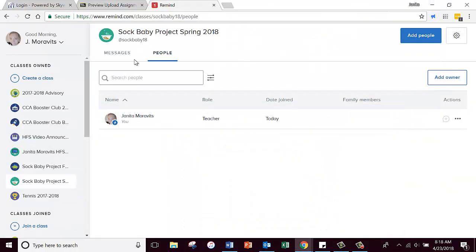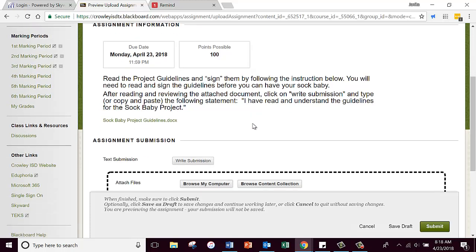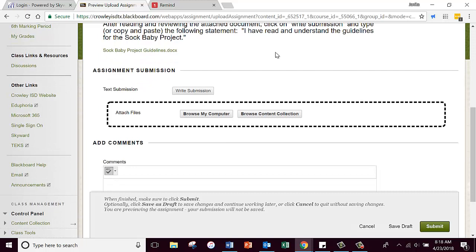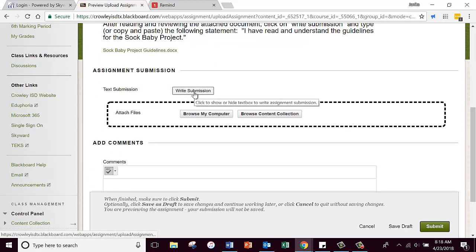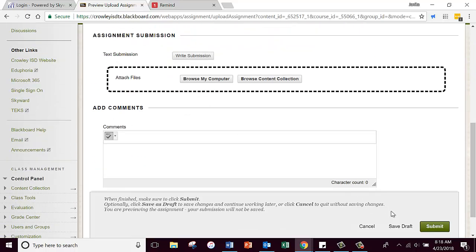All right, what you're going to do here after you have read that, it says read the project guidelines and sign them by following the instruction below. You will need to read inside the guidelines before you can have your sock baby. After reading and reviewing the attached document, click on Write Submission and type or copy and paste the following statement: I have read and understand the guidelines for the Sock Baby project. So you can just click right here on Write Submission, type that statement in there, and click Submit. And you have turned in the first assignment. It is done.